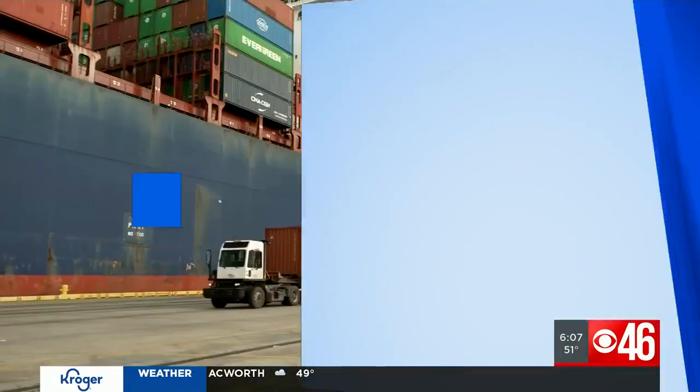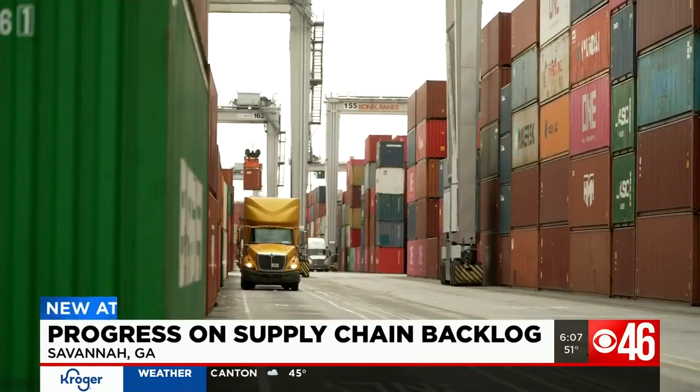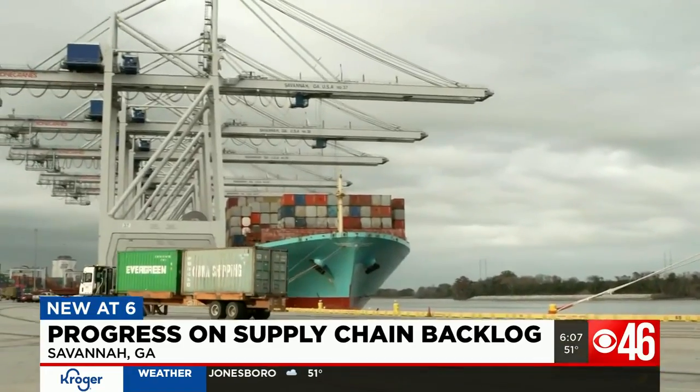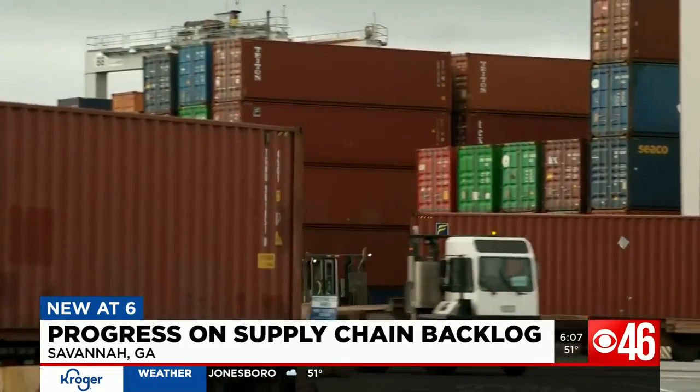Being made to clear a massive supply chain backlog. In Georgia, pop-up ports are being used to relieve logjams at the Port of Savannah, including one in Atlanta. The ongoing supply chain issues have a lot of businesses waiting for products during the busiest time of the year. However, President Biden said today that inventory is actually up from last year.